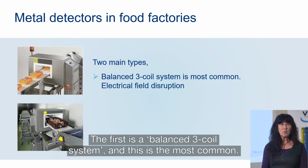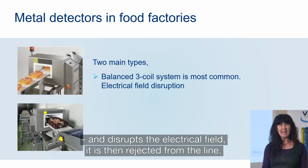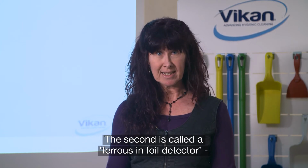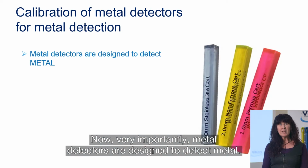The first is called a balanced three-coil system, and this is the most common. It works by generating an electrical field which is disrupted by metal. So when a product contaminated with metal passes through the detector and disrupts the electrical field, it is then rejected from the line. The second is called a ferrous in foil detector, and this is used to screen products packed in aluminium foil trays or pouches, and this time the detector uses a magnetic field disruption to detect products for rejection. Now, very importantly, metal detectors are designed to detect metal.